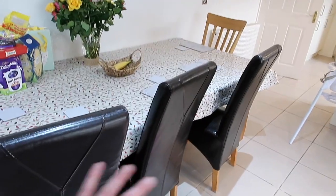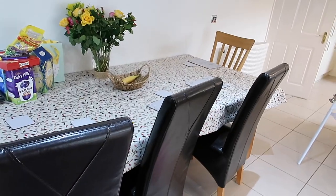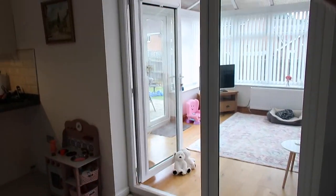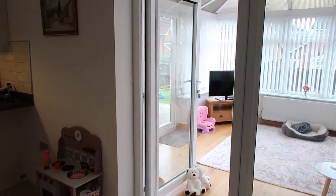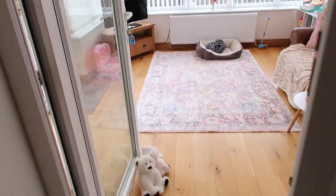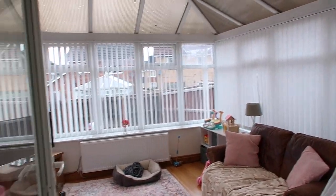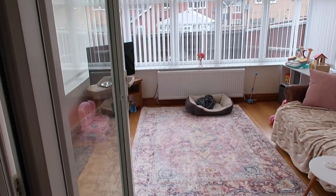So when we're celebrating or entertaining in the future, we can pull the table out and have it so that people can get that side. Or if we want to extend it, we can have it so it goes all the way into the conservatory, which is where I'll take you now. So this is another selling point for us, a conservatory, which, as you can see, has become the playroom.